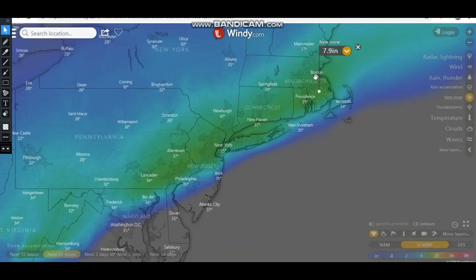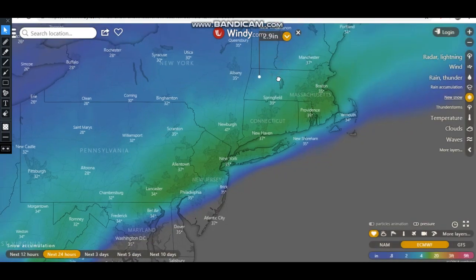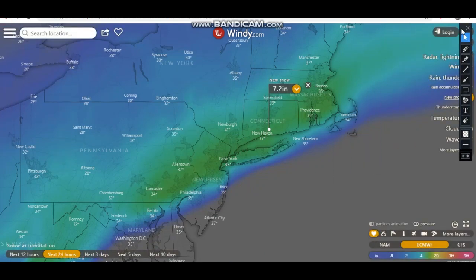I like the Euro model. This is the only website that provides the Euro model for free, and its snowfall information. But you see, most of Eastern Mass, 7, 8. Go too far west, that was probably going to be a good 3 inches. And the coast of Connecticut, at least according to this model, could see a good 7 inches.